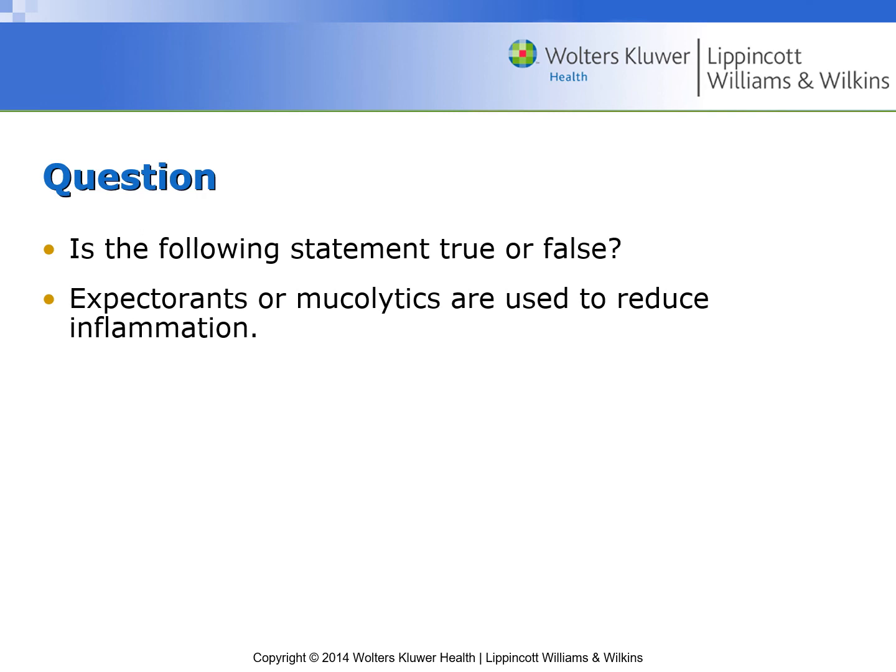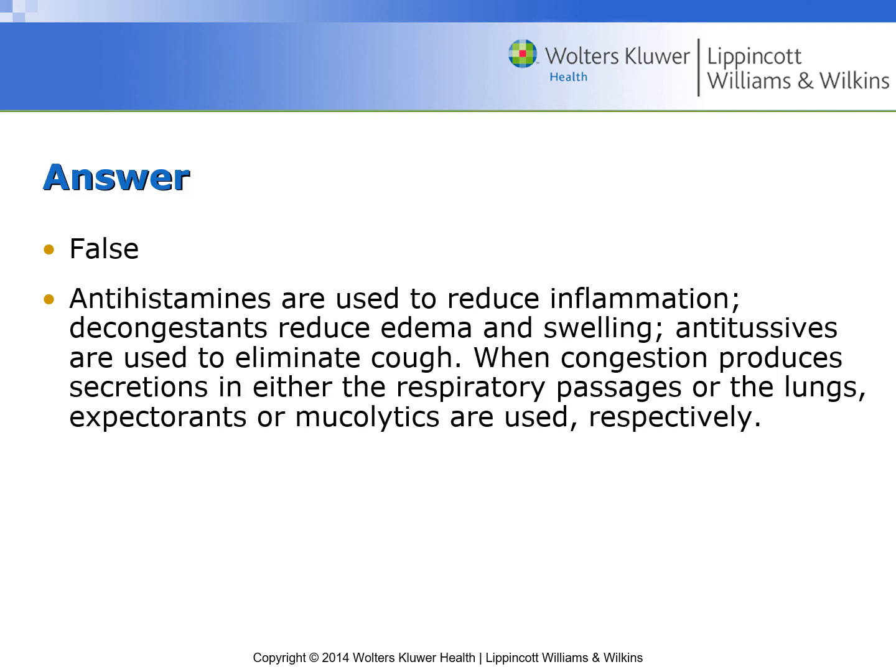Is the following statement true or false? Expectorants or mucolytics are used to reduce inflammation. False. Antihistamines are used to reduce inflammation. Decongestants reduce edema and swelling. Antitussives are used to eliminate cough. When congestion produces secretions in either respiratory passages or lungs, expectorants or mucolytics are used respectively. You will see test questions regarding this information.